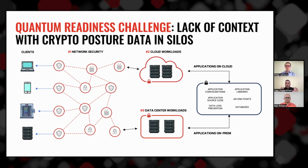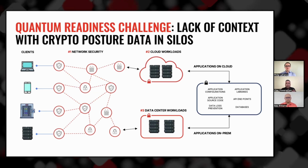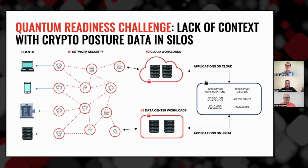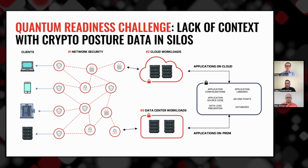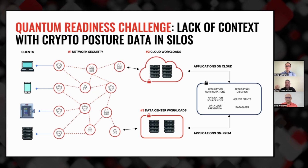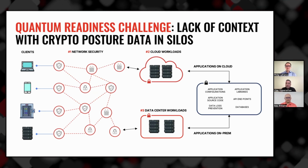But what goes on is there is nothing that can map a crypto posture today between your network view and your cloud view and your data center view. And when I say the cloud and data center, they are not only infrastructure that you're hosting or being hosted on, it's also the applications that are hosted on there. They are housing your most sensitive data.